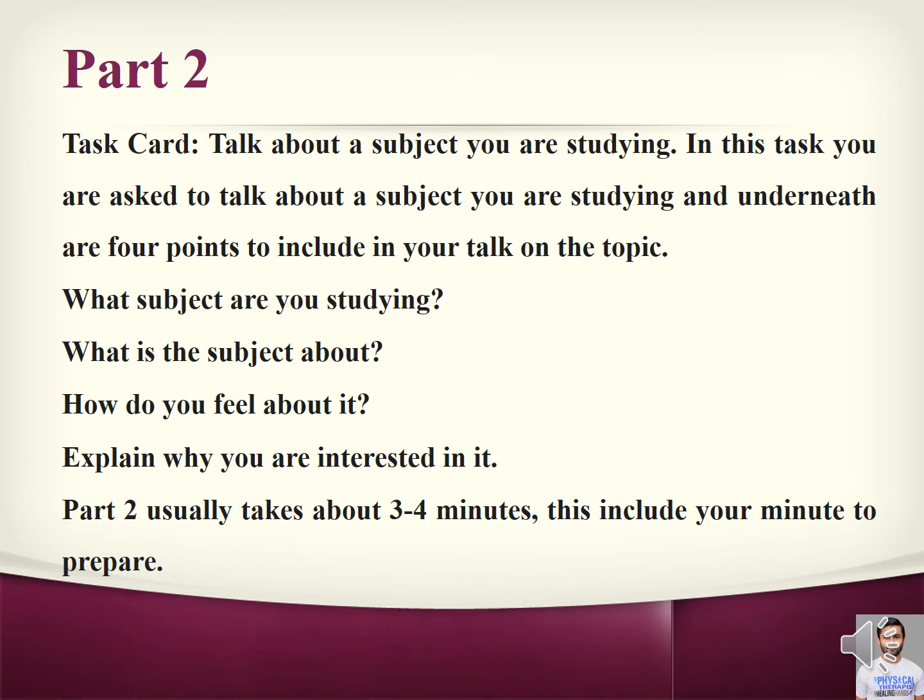And part 2 usually takes about 3 to 4 minutes. This includes your minute to prepare. Now it is really very important for you to understand that you have to answer all these questions in that time. So the examiner is giving you about 2 to 3 minutes, or 4 minutes maximum. In that time you have to answer these questions.